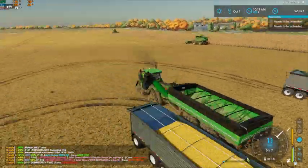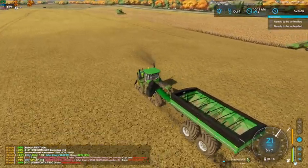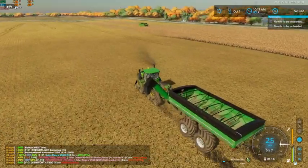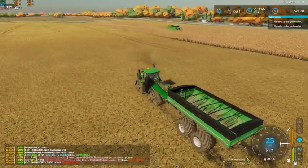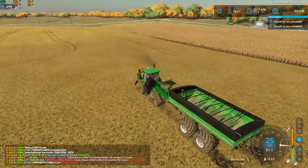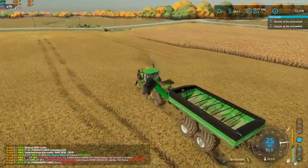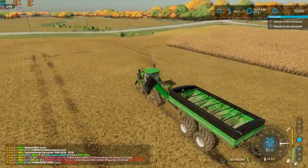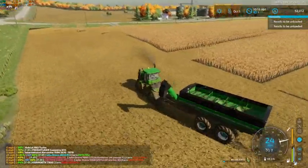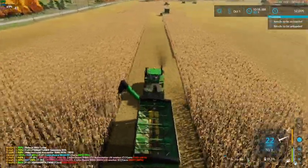Alright, that truck is filled up. Now we'll run down here and it's going to be fun getting out of here, though. We might just have to say screw it and drive through the crop, because otherwise, that's a long ways to back up.